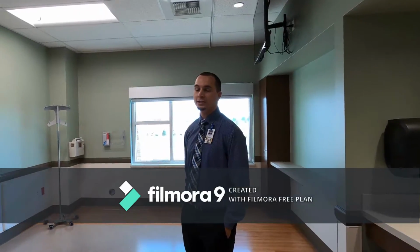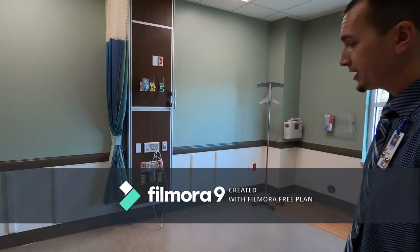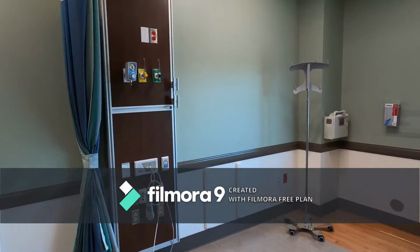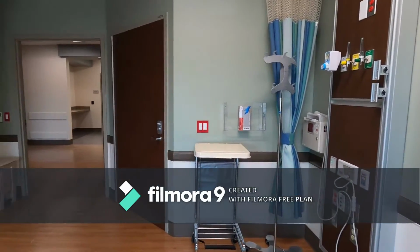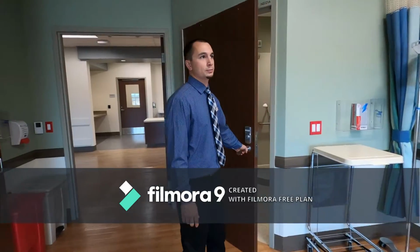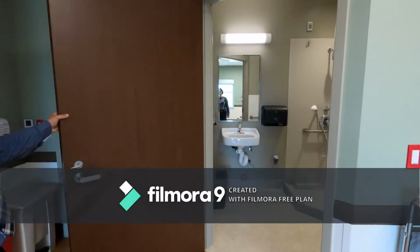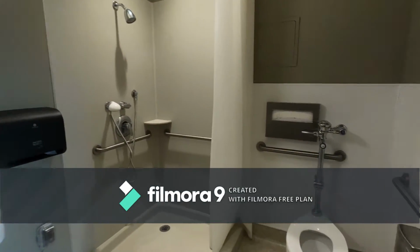Our inpatient unit consists of 3 semi-private rooms. So each one has 2 beds, so 6 beds there. And then we have 2 private rooms, with one being an isolation room. We'll talk more about that as we get down there. Each one of our inpatient rooms is equipped with a restroom as well. So of course it has everything you need with a sink, shower, and toilet.